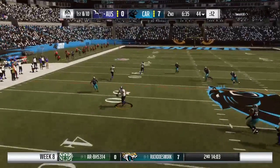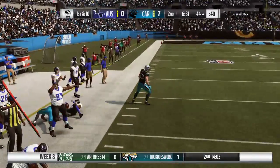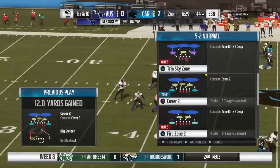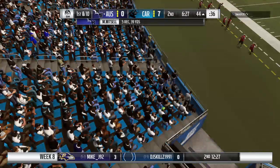Back to throw here. Firing quickly here, and that's complete. And he'll work it across midfield inside the 45. 12 more yards there and another 1st down.